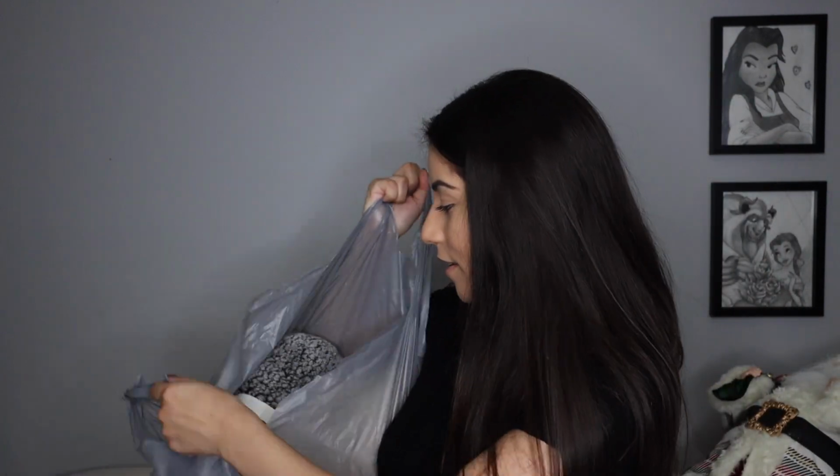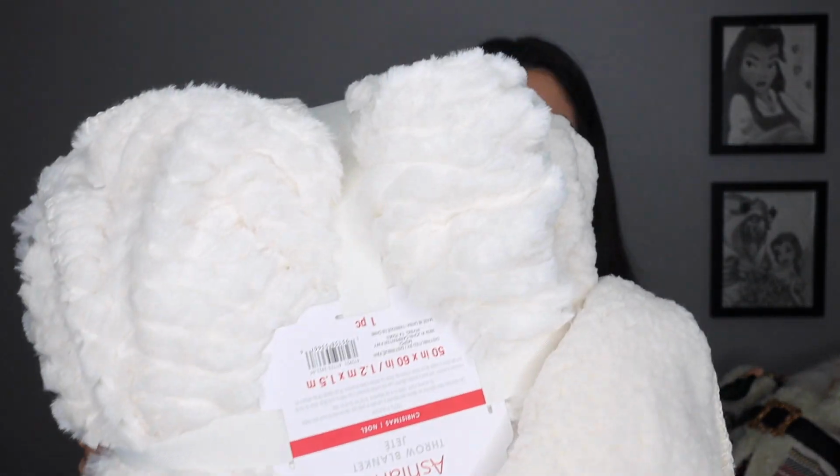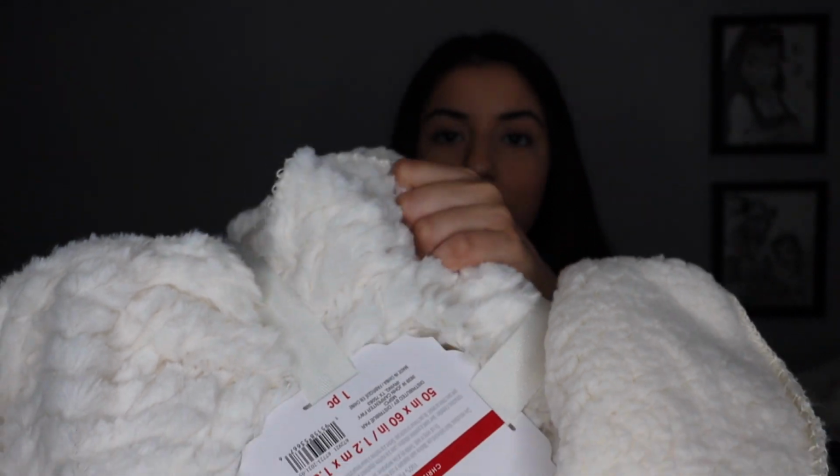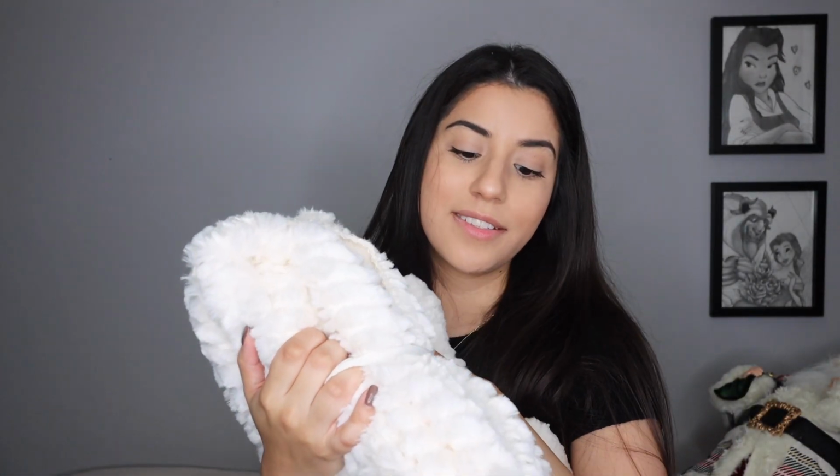Next up, I picked up 2 of these comfy blankets. Oh my gosh, I love blankets like this. My boyfriend gave me one last year, and I really wanted a white one to have downstairs to put on the sofa, just to make it a little more cozy for the holidays. I picked this up for $60. It's 50 inches by 60 inches, so it's pretty big, and it's white, fluffy, very soft, good quality. Oh, it's just so soft. I'm obsessed with it. Hopefully it doesn't get dirty that quickly, because it's a cream off-white kind of color.